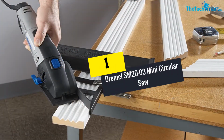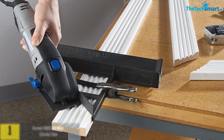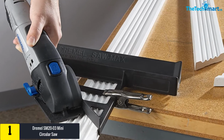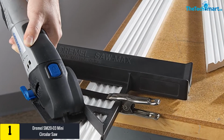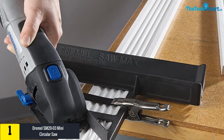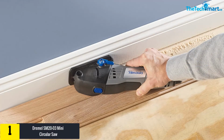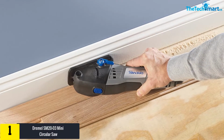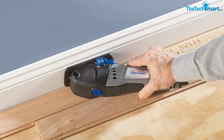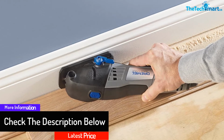And finally at number 1, we have the Dremel SM2003 Mini Circular Saw. The Dremel SM2003 is an odd duck amongst compact circular saws. With a maximum cutting depth of just 3/4 inch, it's never going to be your go-to tool for cutting boards to size, but its extremely lightweight design and ridiculously efficient motor make it so easy to use for detail work. While it may never replace your table saw, it's an incredibly useful tool that shouldn't be ignored for home DIY projects.